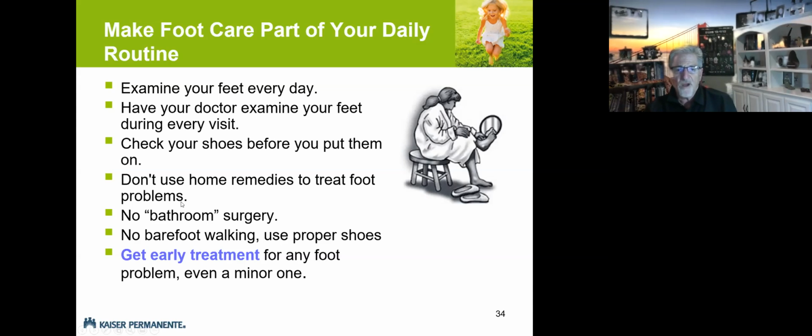If you know you have neuropathy, check your shoes before you put them on. Don't use home remedies, especially those callus removers with acid. Don't take a knife or a sharp instrument or scissors and try to cut your calluses away, or do any bathroom surgery or cut an ingrown toenail away. Leave that to the professional. If you do have neuropathy, absolutely no barefoot walking, even at home.